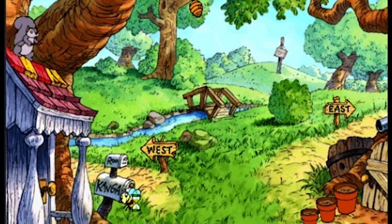Red, yellow, red, yellow, red, yellow, red, yellow. My feet like the pattern the squirrel is playing, but my head doesn't know why.